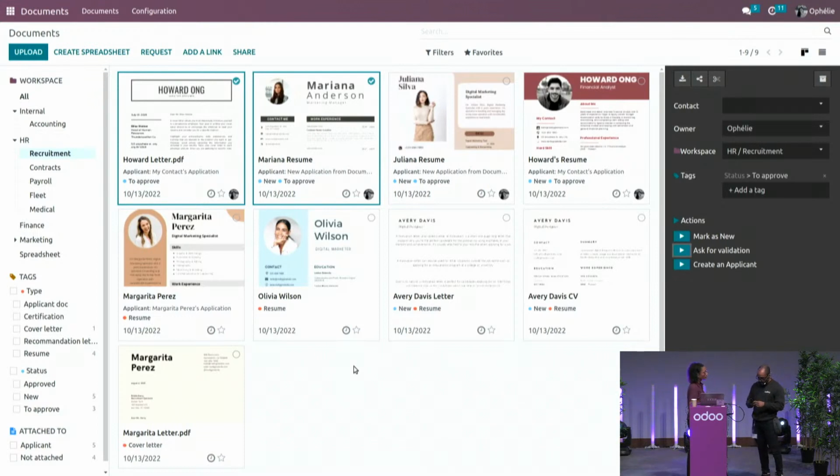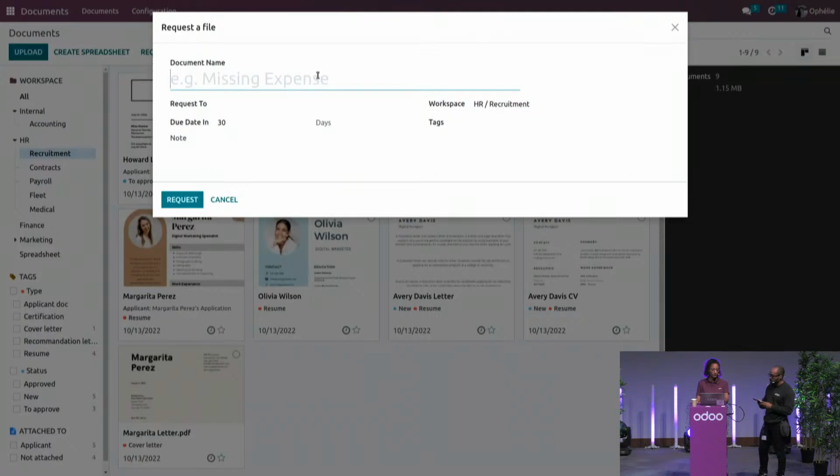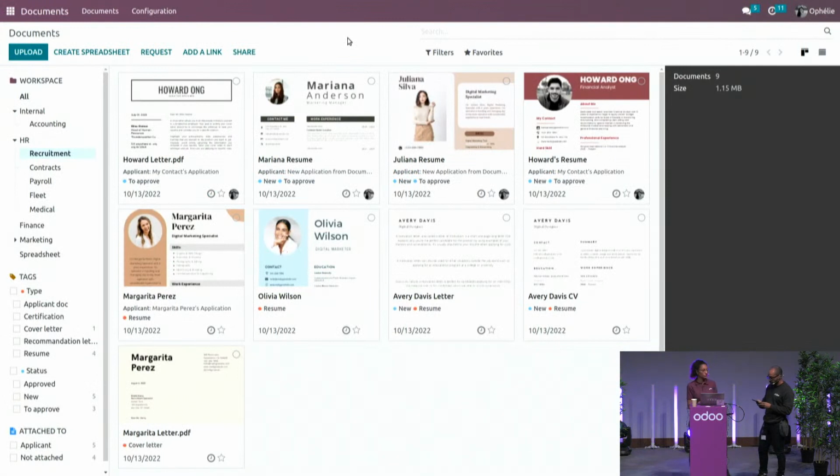Okay. We have questions about outside users. Is it possible to request a document from an employee that is not an Odoo user, like a doctor's certificate from a cleaning lady, for example? I don't think so. Honestly, I would need to check, but I don't think so, because as you can see from here, when I click on request, the only possibilities that I have in the request-to field are users. So I think this is an internal feature, and people need to be users to do it. Okay. Never mind.